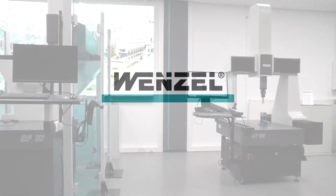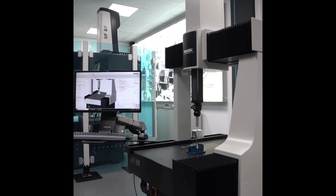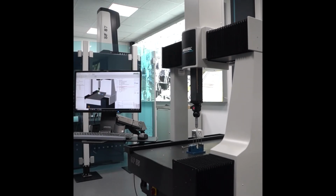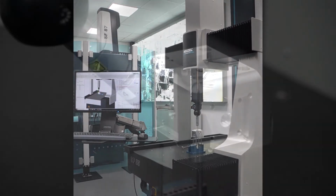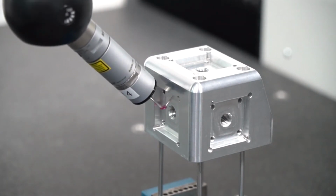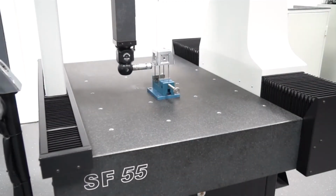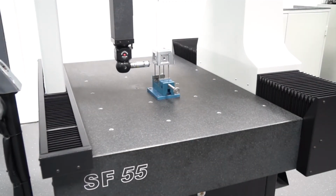Starting up. The Wenzel shop floor series can be used in the production environment as well as in classical quality assurance to measure parts both individually and in series. The intelligent and compact design is suitable for a wide range of shop floor applications, especially in the cutting and forming industry.